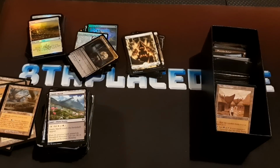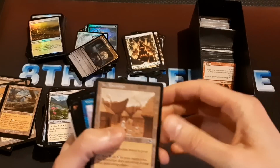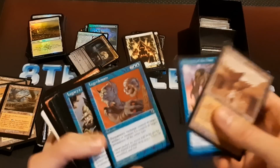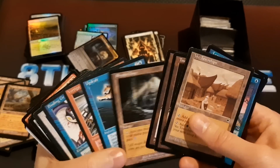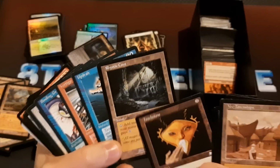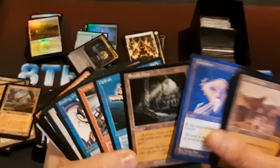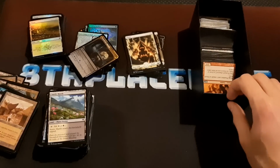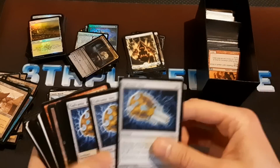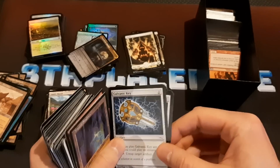Next box looks like just a bunch of random stuff. Some old stuff here from Tempest. Ristic Cave, check out this land. Add 1 mana of any color to your mana pool unless any player pays 1. Pretty good, right? Galvanic Key. Seems like a cool ability. I'll just check that one out at least.